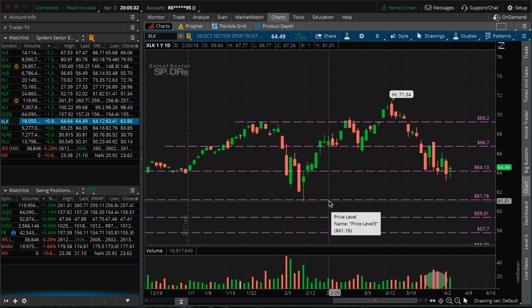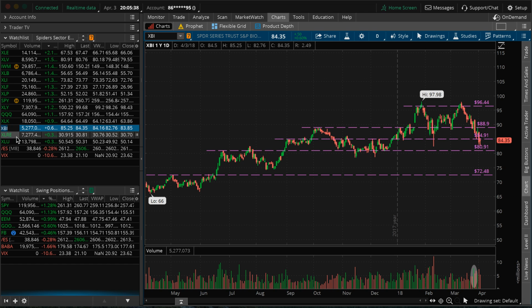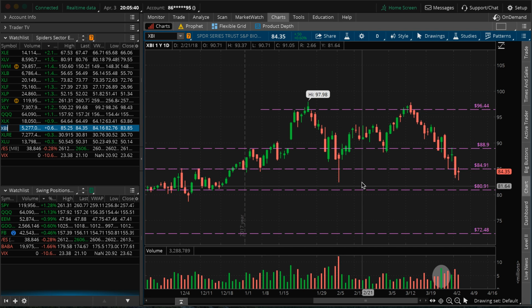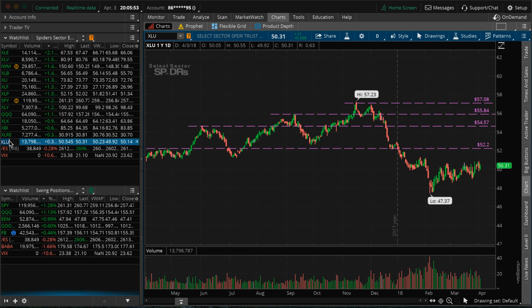Technology, again, hasn't broken this 61 level, so that's good. That's very, very good. Let's look at biotech. It actually hasn't broken either, so that's good news for biotech. And we've got REITs, which are real estate investment trusts. We're not paying attention to that because it's not really trending. XLU didn't show a trend either, so we're not paying attention to that.